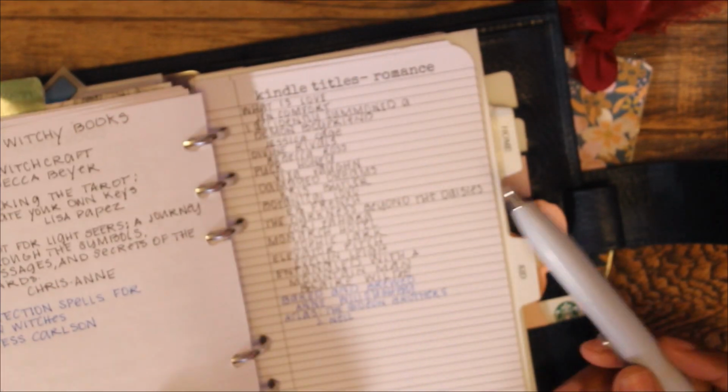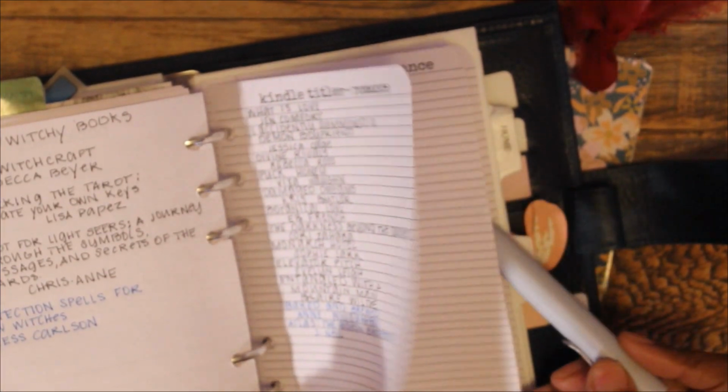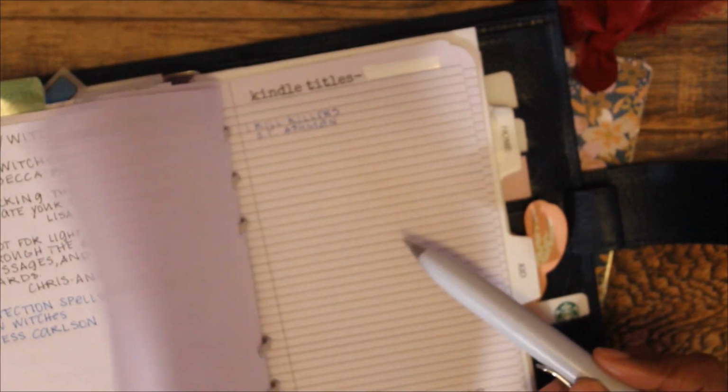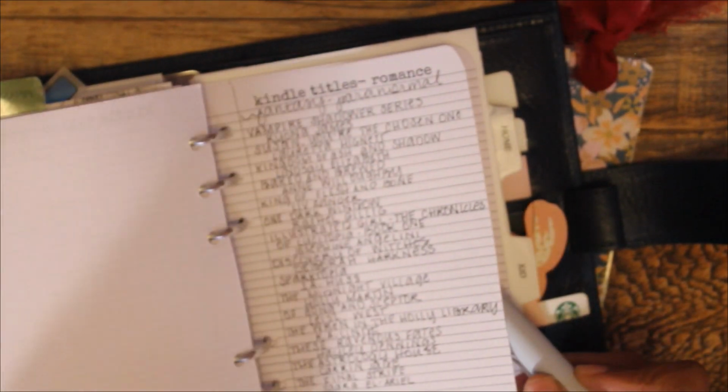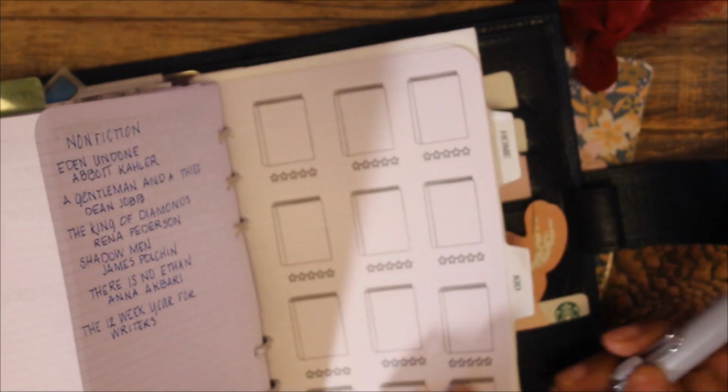I have, these are for Kindle books that I can get on Kindle Unlimited. Some mysteries from Kindle Unlimited. And then more of those pages.